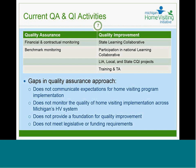Next slide, Jen. Currently, there are different activities taking place in both quality assurance and quality improvement. In quality assurance, we are monitoring financial and contractual issues to make sure that financial and contractual requirements are met. My screen just went black. Okay, I got it back. And with the MIECHV requirements, there is also benchmark monitoring that has to take place.